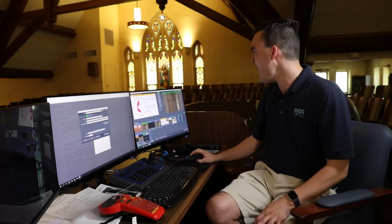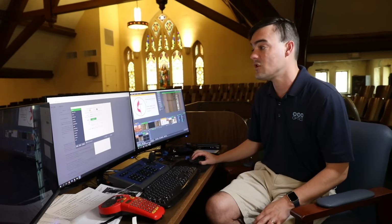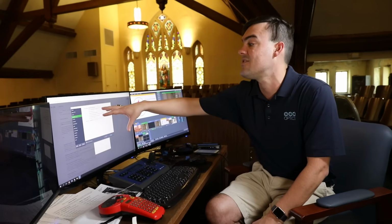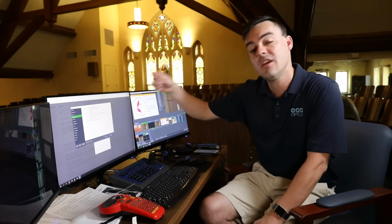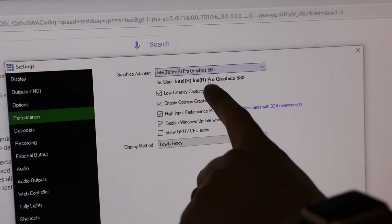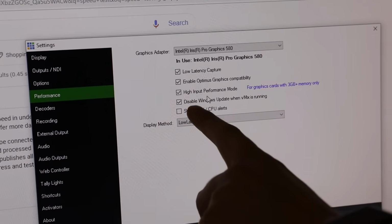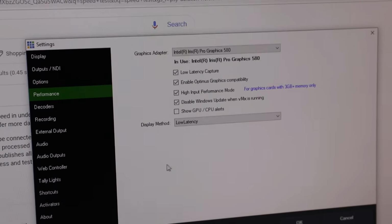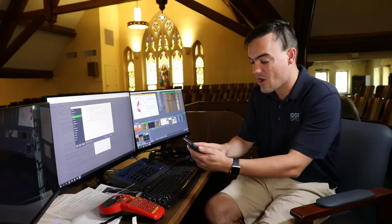So we checked all that, and then the final thing we checked was in vMix. They're using vMix for their live streaming system here. We went to the Performance tab, and I double checked to make sure that their Intel Iris Pro Graphics 580 graphics card was enabled in the Intel NUC Skull Canyon, so that's being used. We have low latency capture set up because they are showing these cameras on large projectors and screens throughout the facility. We also made sure that it is running in high performance mode. So that actually checks off everything on our list.